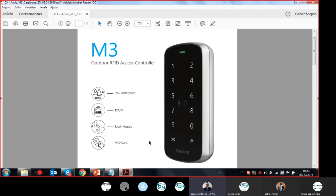What I suggest you guys do to configure this device is to connect through USB first. At the first moment, you connect the device with the USB, and with the USB communication, you can configure all the functions you need to make the device work fine. Then you can set the IP, set the Ethernet address, and then start talking with a TCP/IP protocol.